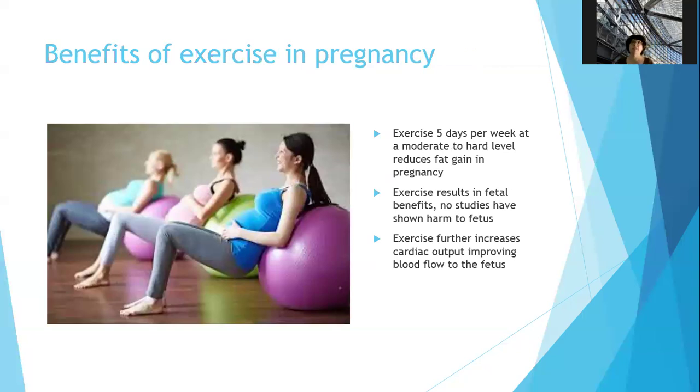So in pregnancy, exercising 5 days a week at moderate to hard level reduces fat gain in pregnancy. Most pregnant women that I've talked to say it also makes them feel better, and that's always good. The fetus benefits from exercise just as much as you do.